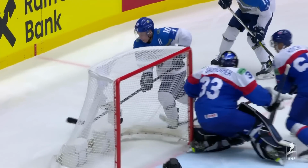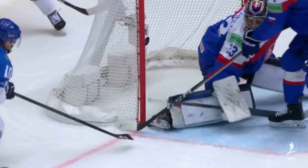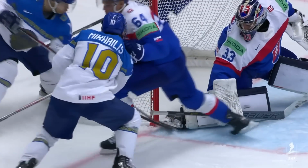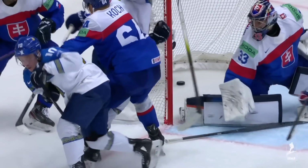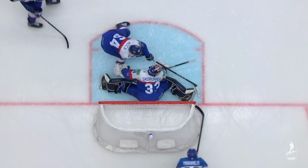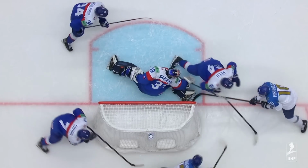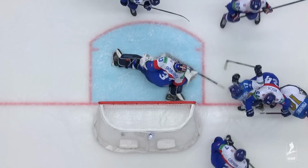Skorvanik had his toe against him, makes a good initial save. Really good, just jams that foot there. And he's jamming it just as hard as he can, but just too slow of a reaction there from the defenders. Koch should have had his stick down, helping his goaltender out, but going right after the body here, he's just way too slow to get there.